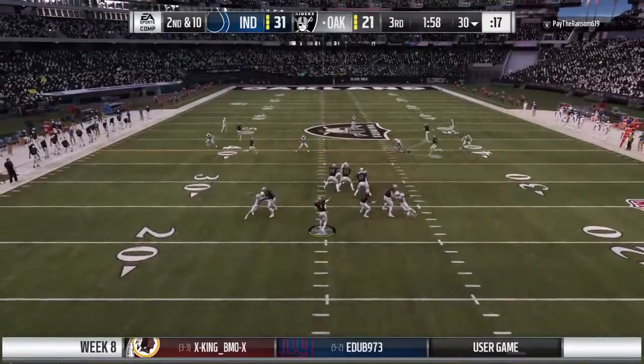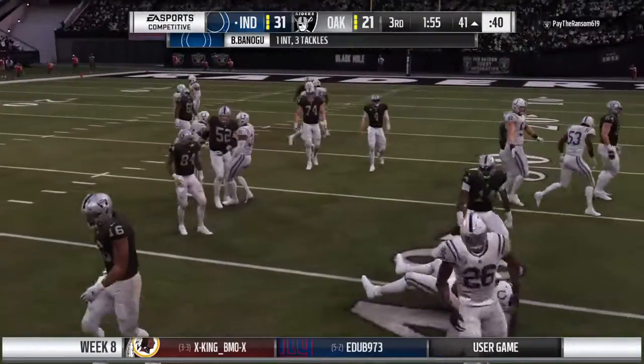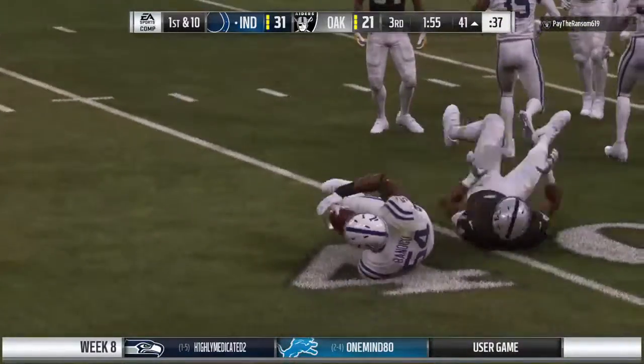Back to the air on second down. It's Carr. And he's going to be intercepted a third time. Picked off at the 38. And they'll start with great field position at the 41-yard line.